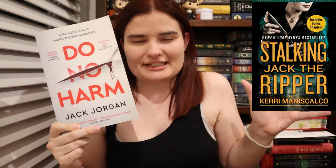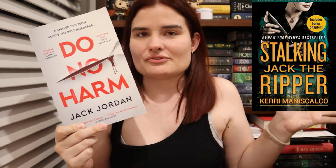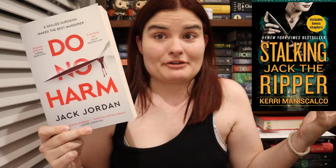Alright, so following on from this one, I've decided to go with the element of the word Jack. For this one, I'm going to go with Stalking Jack the Ripper by Kerri Maniscalco. As you can see, it has Jack in here, and of course it matches the title of Stalking Jack the Ripper. I didn't see anywhere in the other video where you can use words, so I'm going with that.